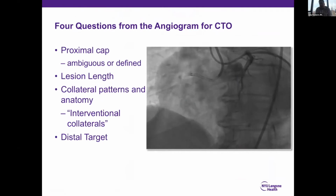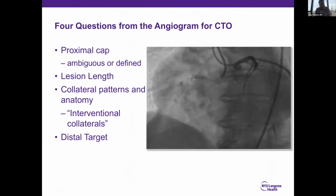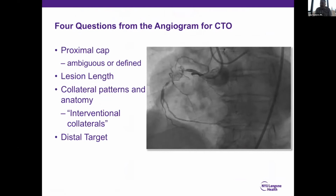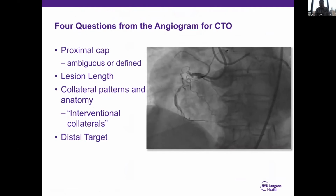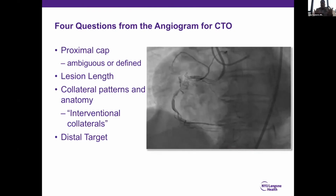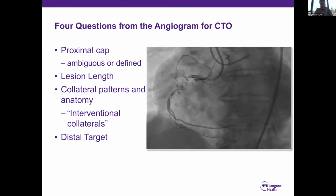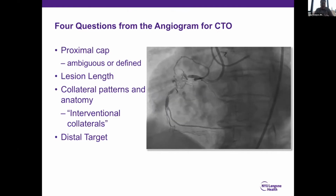And the 4 questions are effectively this, and I borrowed this angiogram from Dr. Pershad, so thanks very much, who's on our panel. The first question is, what's our understanding of the proximal cap? Can we safely put a sharp wire, a stiff wire, and a 2 to 3 French catheter or balloon into a space that we can't visualize? Do we feel comfortable with that, or is there ambiguity? Is there uncertainty that we're incapable of unraveling with angiography or maybe adjunctive IVUS or other imaging tools? So what's going on with the proximal cap?